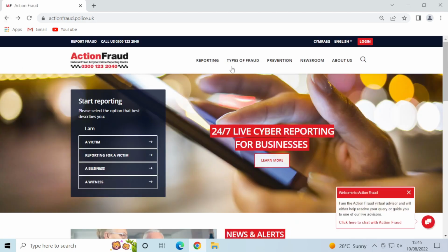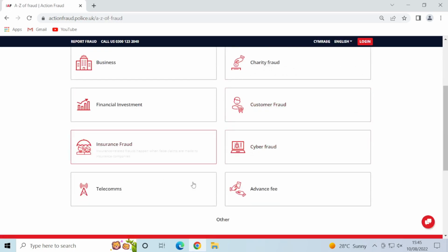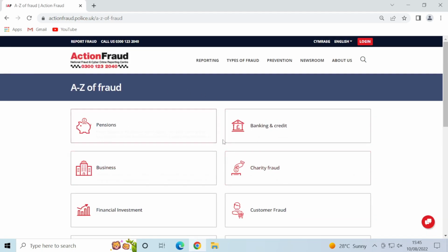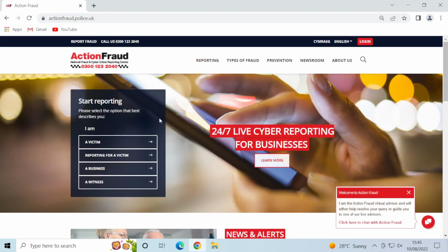This website's also great as well because it talks about loads of different kinds of fraud. You've got an A to Z of fraud with all these different things. So if you feel like something's happened to you that doesn't quite feel right, you can look it up on here and try and perhaps identify what it is. We've got a newsroom as well. It's a really great service, and I cannot stress enough how important it is to report. It helps inform law enforcement of the threat landscape, and also it's going to help you and the rest of the public.